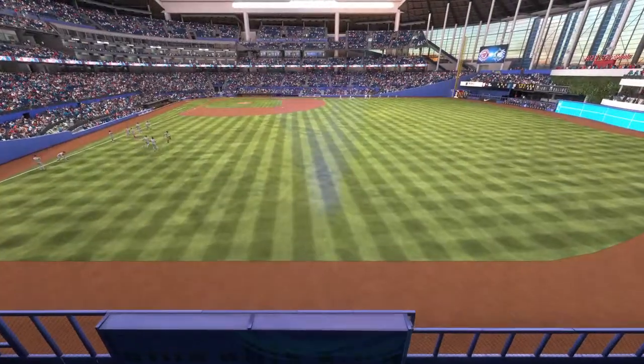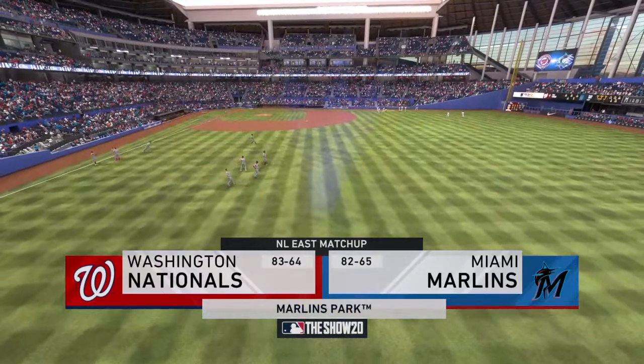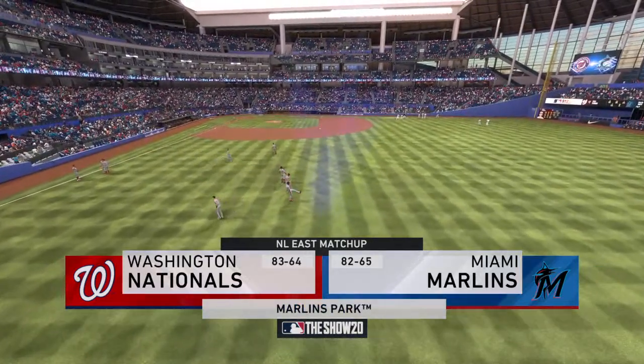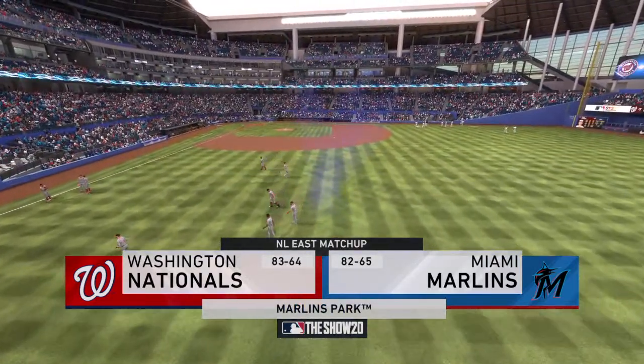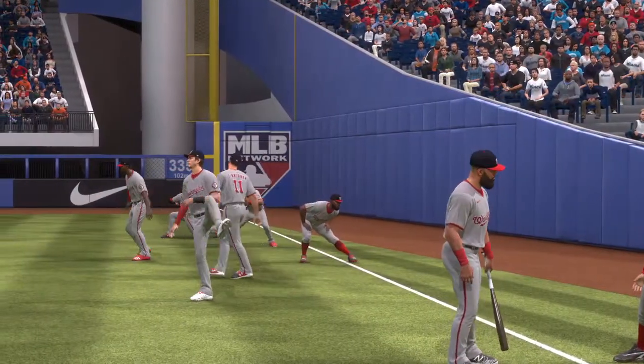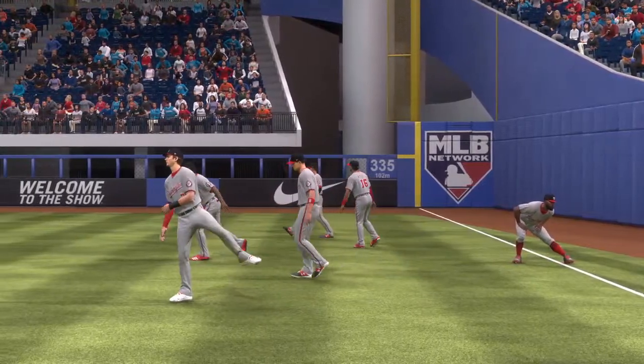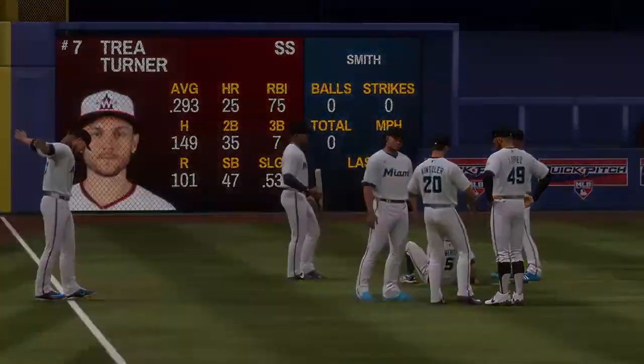We are under the lights as the show gets you ready for another edition of Major League Baseball. Coming up, we've got a good matchup in store between the Washington Nationals and the Miami Marlins. With the postseason just around the corner, the battle for the division reaches a fever pitch coming up next.